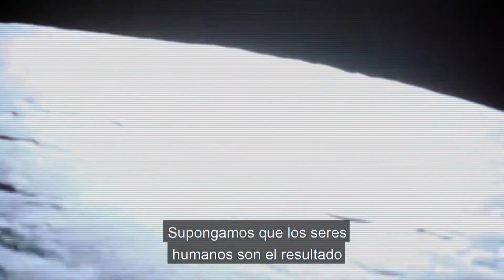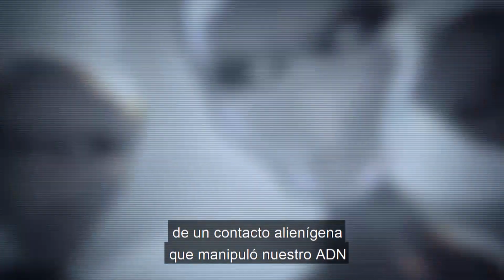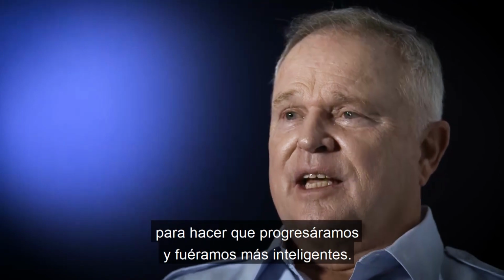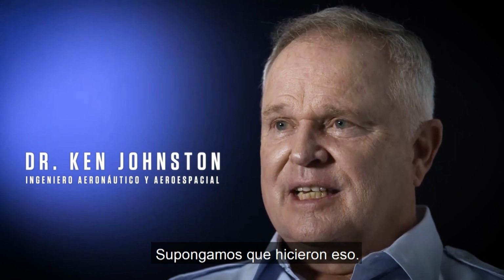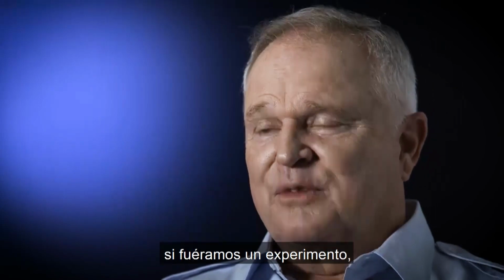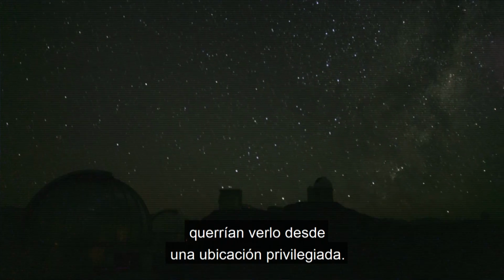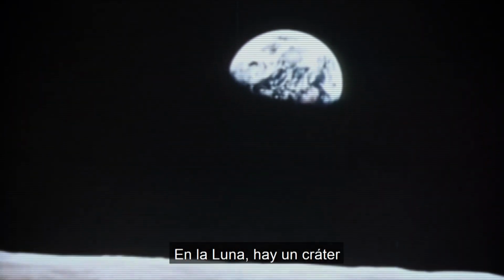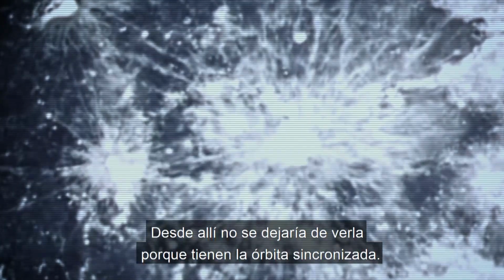If in fact human beings are the result of alien contact and manipulation or changing of our DNA, to help us advance and become much more intelligent, and if they did do this, and you wanted to observe your experiment, you'd want to look at us from a very good location. Well, on the moon, there is a crater located almost bullseye center of the moon. The best place to look at the Earth would be right from the middle of the moon, because it's going to stay facing the Earth, being in locked synchronous orbit.